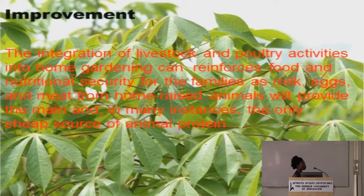So what is the improvement? We know that we can get protein from a plant-based diet, but mostly it's from animal sources. So if a home garden is integrated with livestock and poultry, it can reinforce food and nutritional security for the farmers, as milk, eggs, and meat from home-raised animals will provide the main and, in many instances, the only cheap source of animal protein, because buying animal protein from outside is really expensive and they do not have the resources to get that.